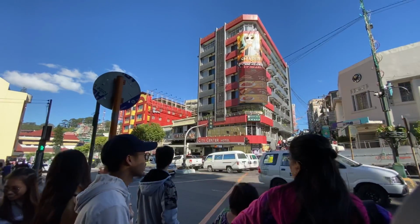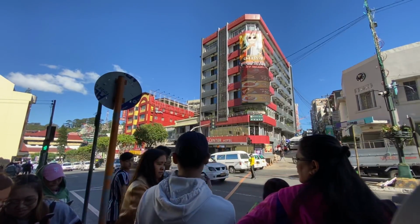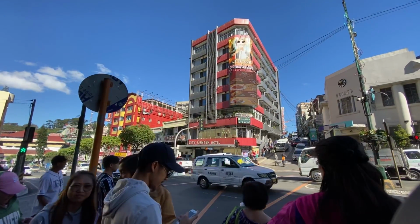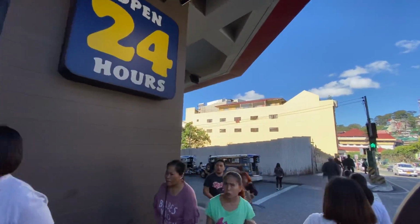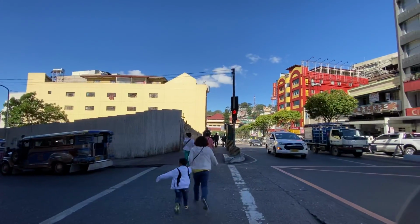We've been walking along a road called Session Road, and we're going to continue the walking tour here. And there's one of the locals' hotels, City Center Hotel. Personally, I'm staying in an Airbnb. I'm not a fan of the hotels here.